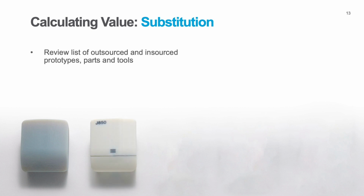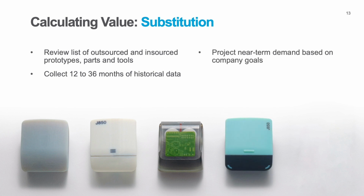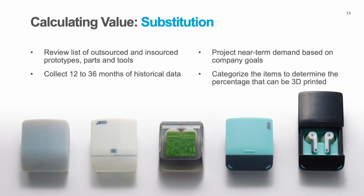When calculating the value of substituting traditional methods and processes with 3D printing, take a look at the current list of outsourced and insourced prototypes, parts, and tools that could be replaced by an in-house 3D printer. Next, collect historical data on these items from the last 12 to 36 months. This would include information about the part, how much it cost, and how long it took to make. Then, make a projection of the 3D printer's workload for the next 3 to 5 years, based on company goals and plans. Finally, divide the prototypes, parts, and tools into categories based on size and complexity, and review each category of items to determine the percentage that can be produced using 3D printing.